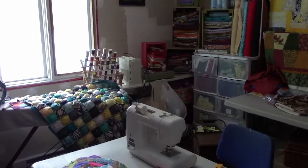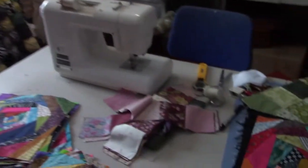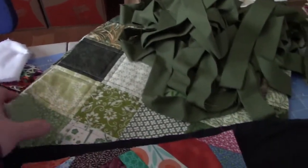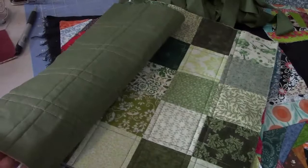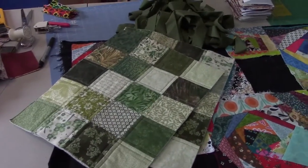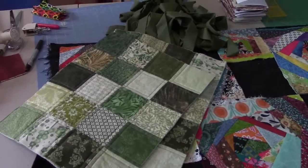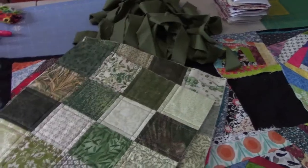Let's go into some of the projects that you can probably see lying around here. Let's start with these guys. I've got some placemats on the go here, some nice shades of green quilted placemats. That's what I call them in the shop. They just need their finishing binding, which is that lovely pile there. So I've got to get going on those.